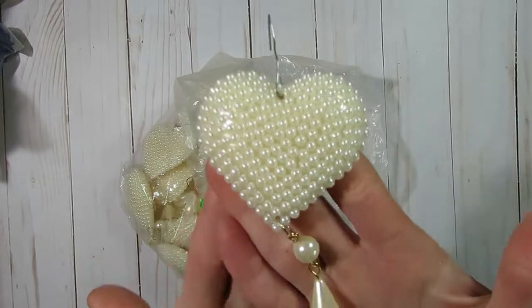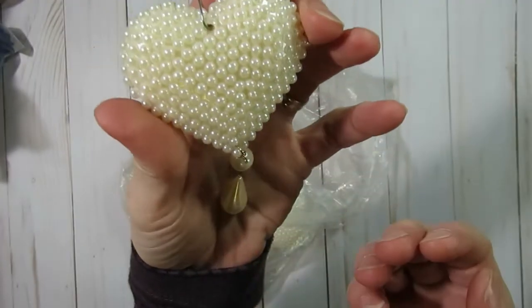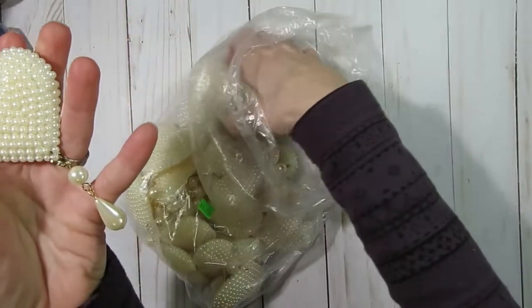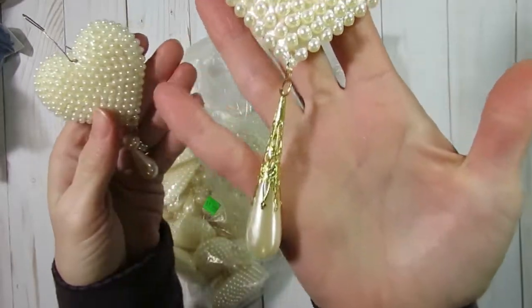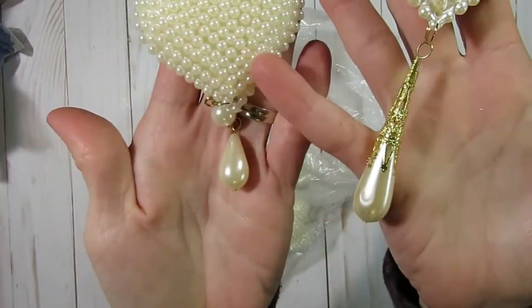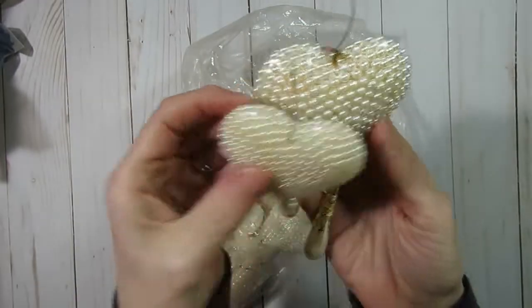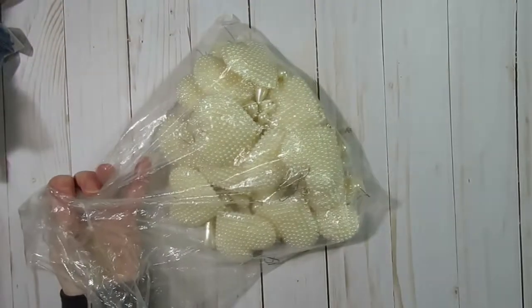They're little hearts with pearls all over them, and then they have a pearl dangle at the bottom, so you could easily also just take off the dangles and use them. And they have a couple different dangles on them. Here was the other one that was hanging off of it, and that one was a little bit bigger of a heart, but I got the whole bag for $1, so I picked those ones up.